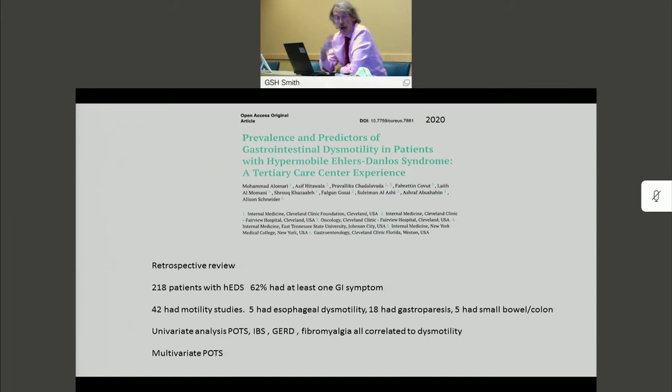Gastrointestinal manifestations of EDS are common, and most of the time what we see is poor gut motility. Things don't move in the correct direction. They have GERD, they have gastroparesis, they have chronic constipation, they have irritable bowel syndrome.